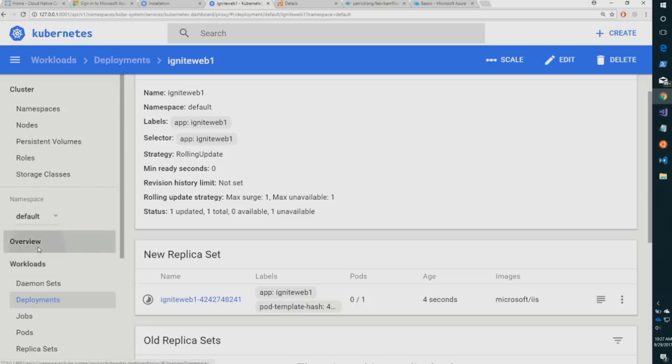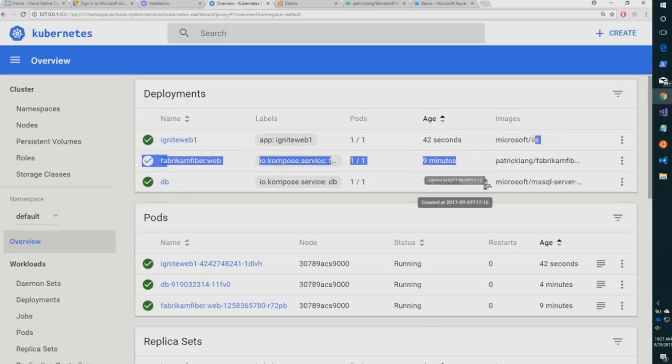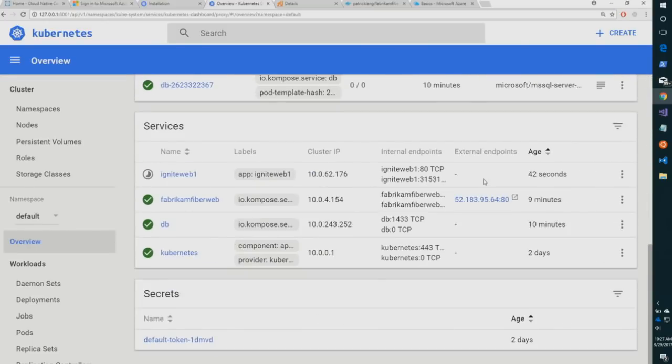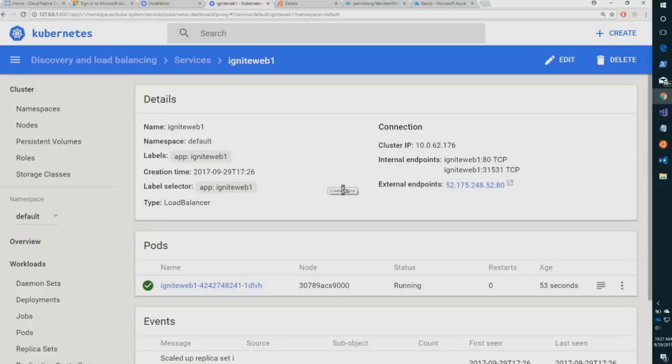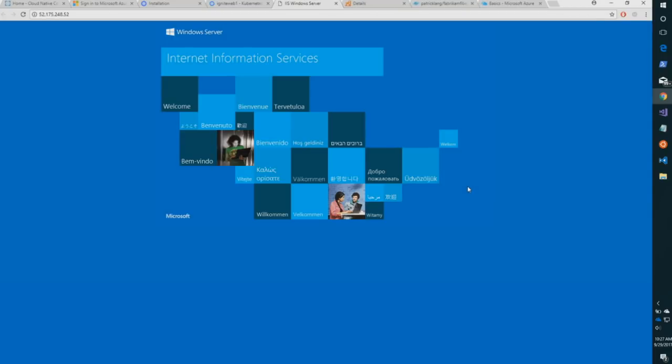So going back over here to the overview. Okay, so now the new website's up and running. This is just the vanilla IIS site. And right now it's working on getting an external endpoint. Is that done? Yes, it's done. Boom. And there we go, it's already up and running. So deploying a new application took just a matter of, what was that, a minute or so? Yeah. It's quick and easy, and that's part of the power of what you can do with containers.